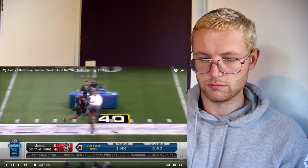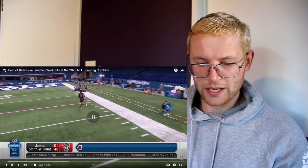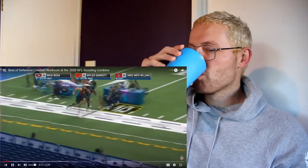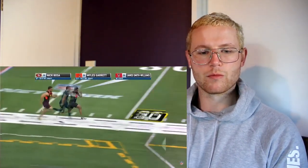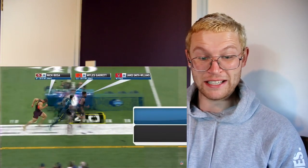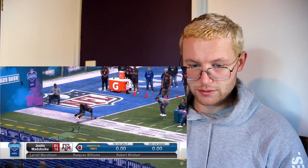He's moving. It's James Smith-Williams. He is moving. 4.62. You ain't getting an offensive lineman running a 4.62 40. Smith-Williams, who's in the clubhouse right now, is the fastest defensive lineman. I feel like I give a shout out to NC State's strength program every year at the combine. They do a wonderful job. They beat Nick Bosa, the number two overall selection in the draft, where Mahomes was.